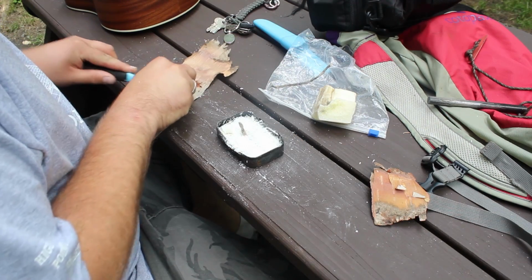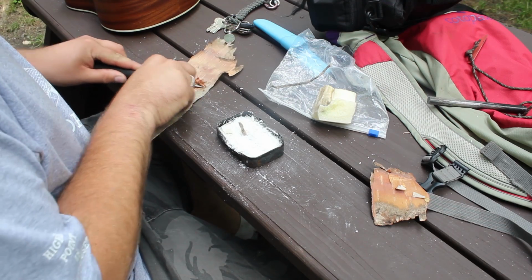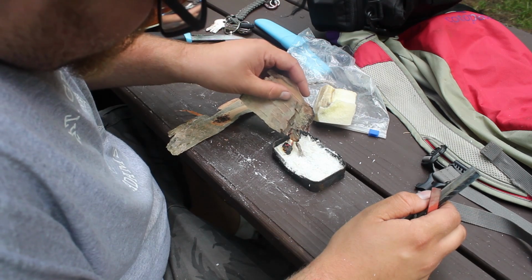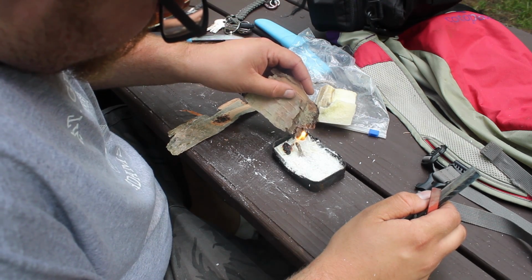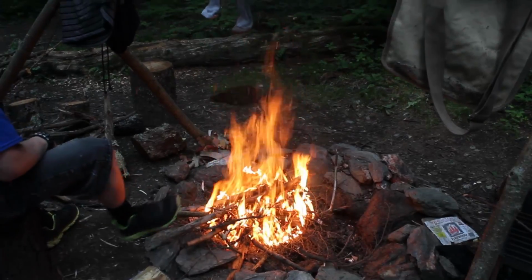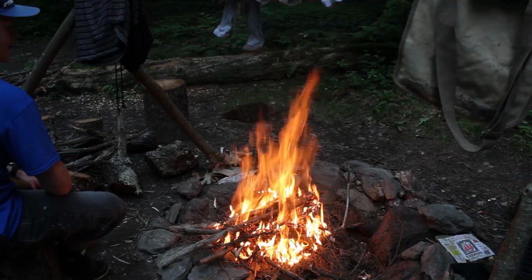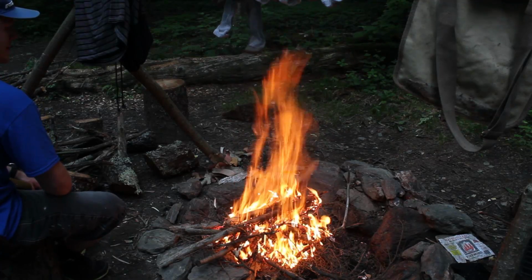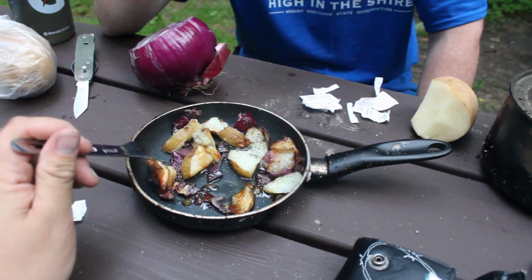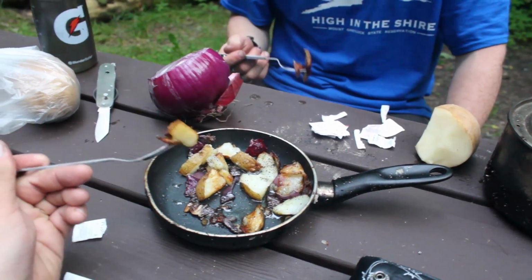I didn't even pack a lighter as emergency or anything. I'm just going crazy this year. Holy hell, that's hot. Oh, Russ just did a big batch of potato and onions. Yeah. Oh, it's good. Hot.